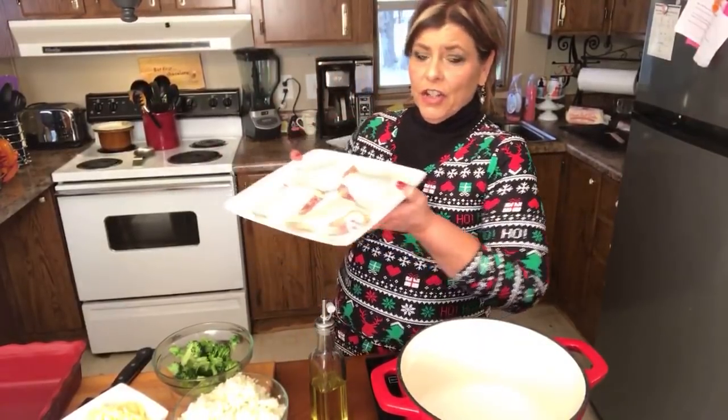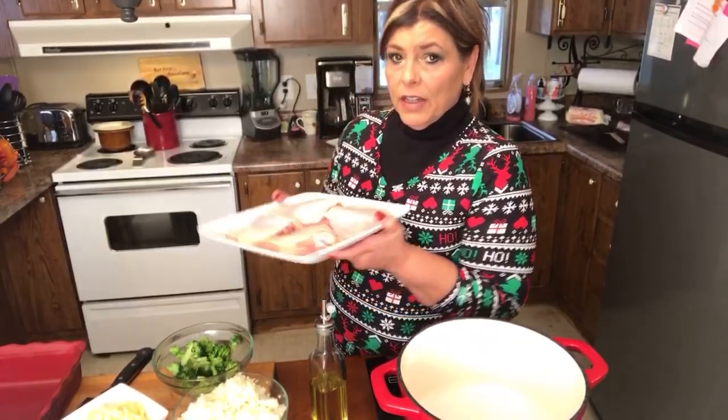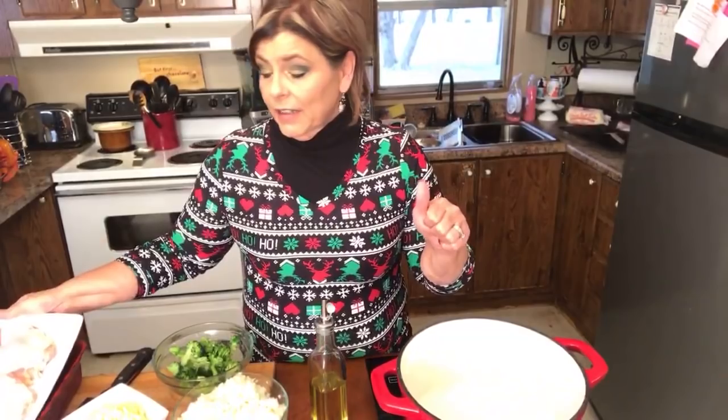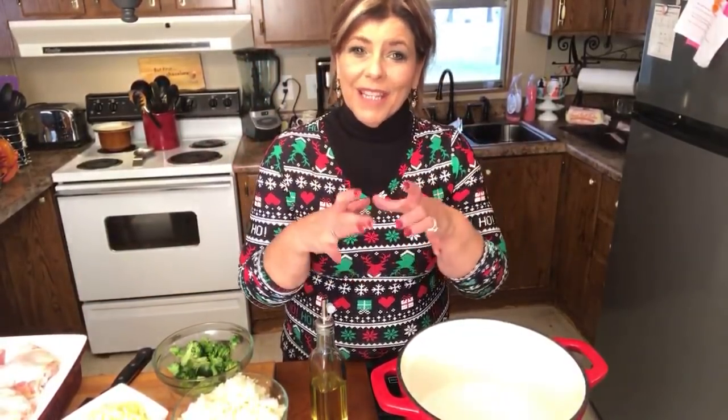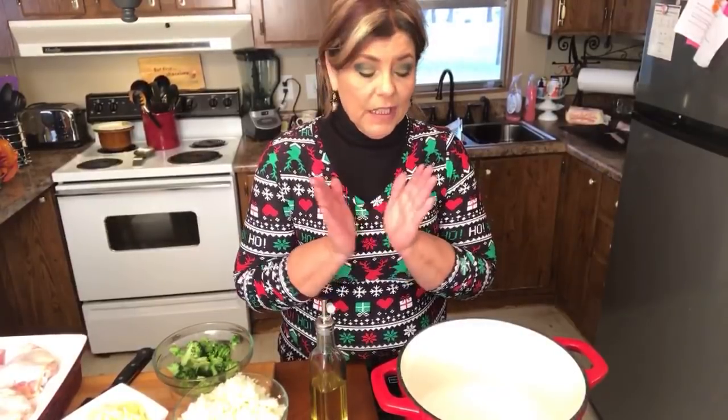Let me see if I can show y'all, though the lighting is just crazy on anything white. But I have already rinsed my chicken. And then I trimmed off anything to make it uniform. There's lots of times there's extra baggage along with it. And then I pat. The secret to nice, crispy chicken skin is to pat it dry so it's not wet. So I used paper towels and I patted all the moisture off.